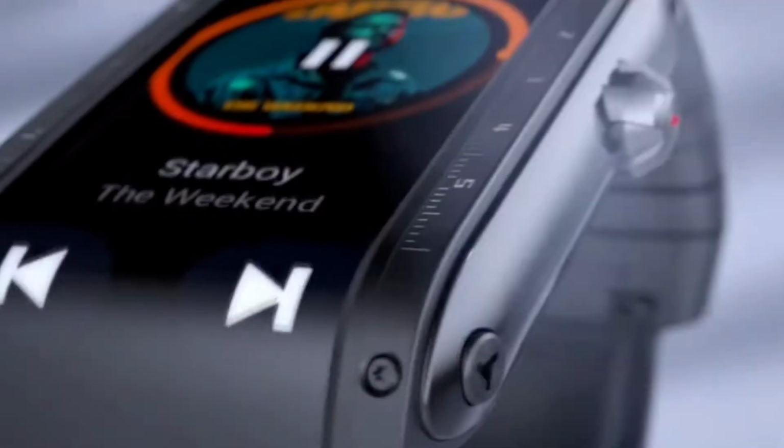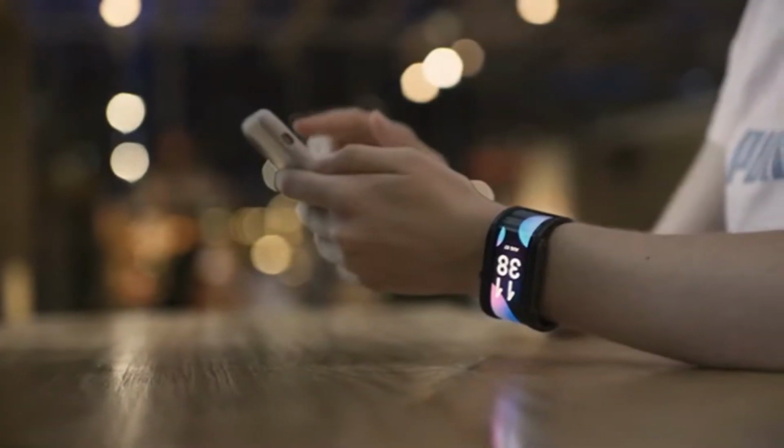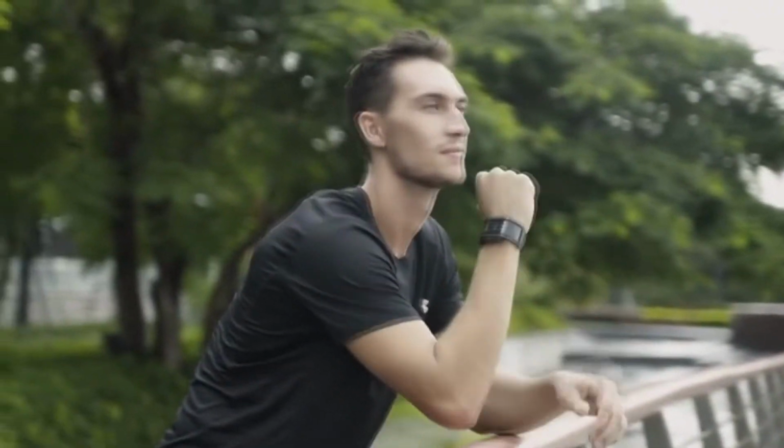It's our vision to bring a revolutionary product to the market that elevates the way we live. Nubia is innovative, versatile, and powerful. The perfect fit for your wrist. So don't wait for the future and get your Nubia watch now.